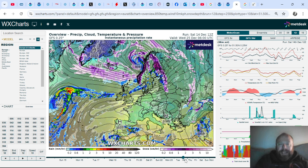The takeaway is this, that the Atlantic looks to be in control in the run-up and probably through Christmas towards the New Year period. But that does not mean it's going to be guaranteed mild. It just depends on the position of low pressure. If the area of low pressure around Christmas Day, say the back end of Christmas Eve into Christmas Day, is to the west of the UK, you're going to have milder conditions. But that area of low pressure may move through during Christmas Day into Boxing Day, and then you've got cold northwesterly winds, and you've got snow, especially across northern areas of the UK.